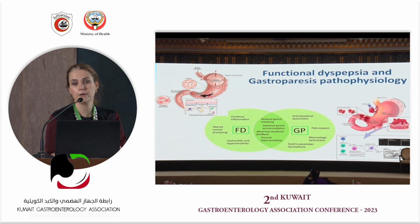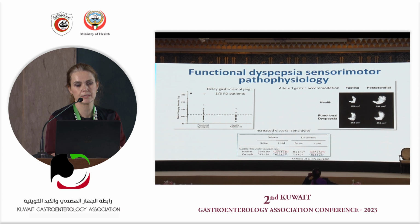There is pylorospasm, lack of relaxation of the pylorus due to degeneration of nitric oxide neurons, and there's been data confirming a change in the macrophage population, decreasing anti-inflammatory macrophages and increasing pro-inflammatory macrophages that, through paracrine mechanisms, have an effect on interstitial cells of Cajal, which have been demonstrated to be reduced in patients with gastroparesis, particularly diabetic gastroparesis.